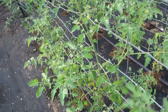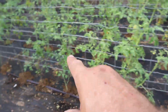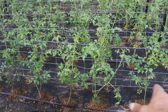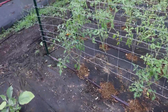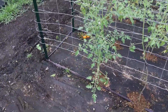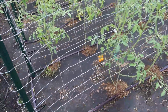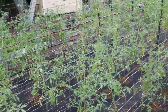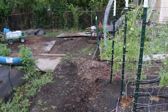These tomatoes over here are the sweet millions we put over here, next to the pink ox hearts. We ran out of our ox heart plants, so we just put these sweet millions down through to finish out the row. We're picking these off a little at a time. I've got two little granddaughters that love tomatoes and cucumbers. The other day, they were having a blast going around picking things.